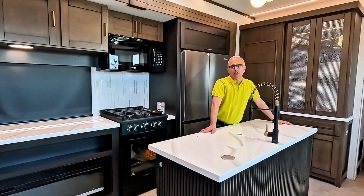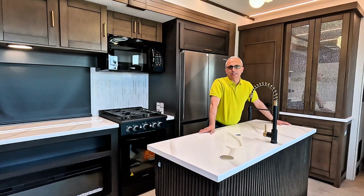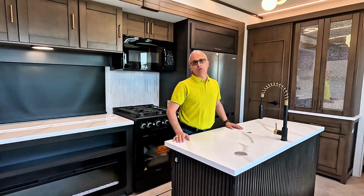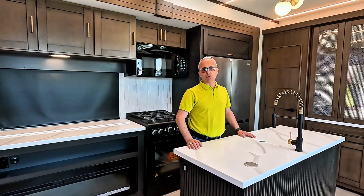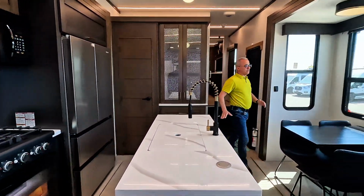We're inside the brand new 2025 Bighorn 392DS. As you see, Bighorn and 20th anniversary, they changed everything. They came way more luxurious than any before, and they add more amenities, more options, more quality. Now, 392DS, it has a lot of extra things.